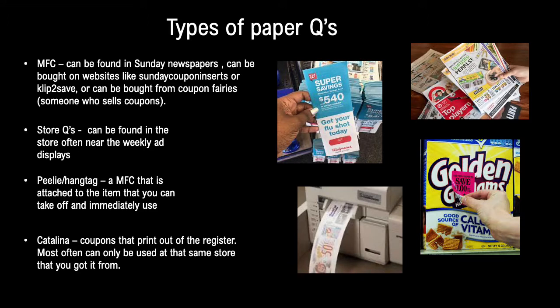All right, so getting into the categories of paper coupons. A manufacturer coupon is a paper coupon that can be found in your Sunday newspapers. So definitely start getting your Sunday newspaper or find some kind of source like that to get one. I have a bunch of my family members save their newspapers for me, as well as church members.